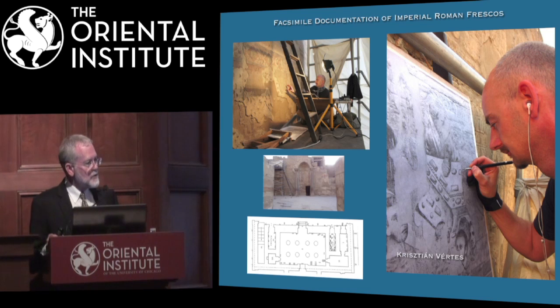Now, our digital drawing guru, Christian, has been, for the last couple of years, doing facsimile drawings of a section of Luxor Temple that was originally dedicated to the cult of the king, cult of Pharaoh. In the time of Diocletian, the beautiful Amenhotep III reliefs were plastered over and painted with some of the most astonishing Roman period frescoes that survive, not just in Egypt, but anywhere in the Mediterranean.